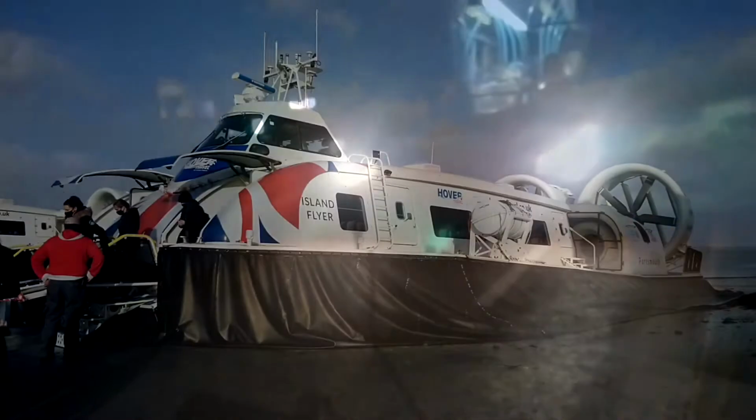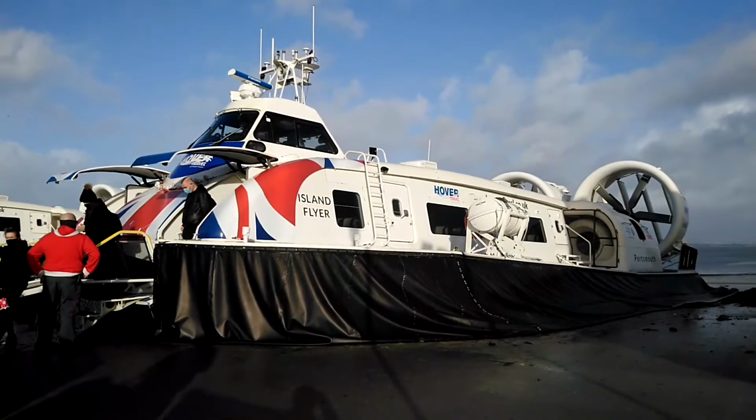It's early, it's 5:40 AM, and I'm taking the first bus of the morning over to the station. But it's worth the early start, because we're going for a day out. By Hovercraft. Let's go to the Isle of Wight.